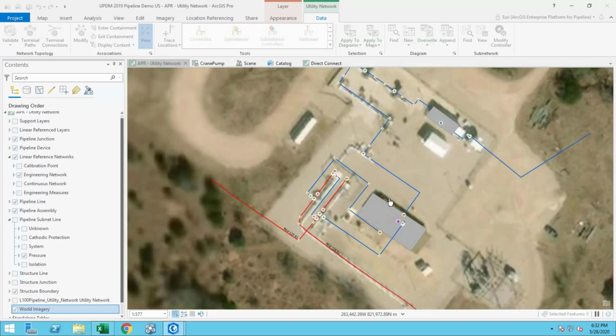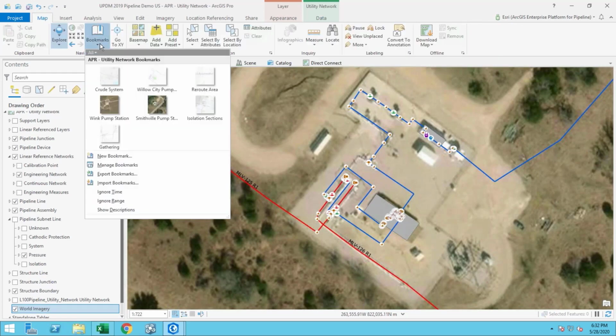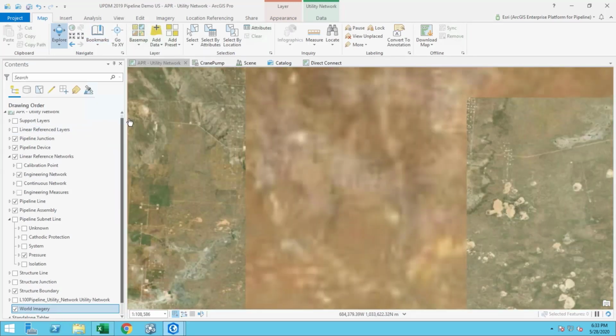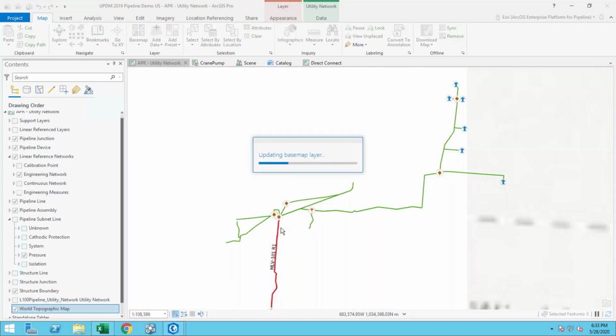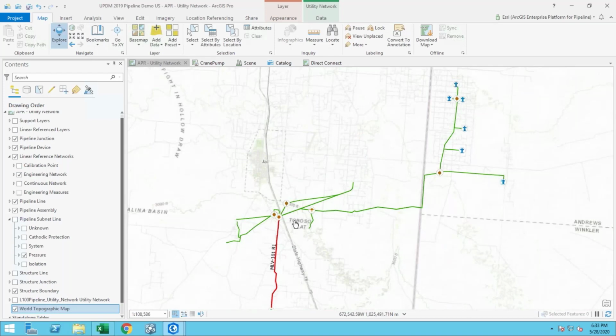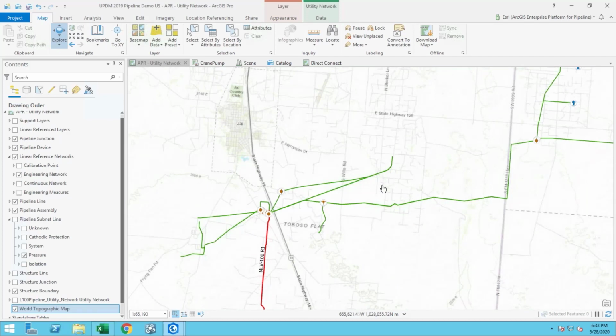So now let me show you how we actually build one of these networks. What I'm going to do is go back to my gathering system, and we're going to show you how we build a pipe there. So you can see I've already started building out some of this gathering system. This is not linear referenced. These green pipes are just in the pipe layer inside of the utility network. So these are all connectable. I can trace through all these objects and trace into the transmission line.